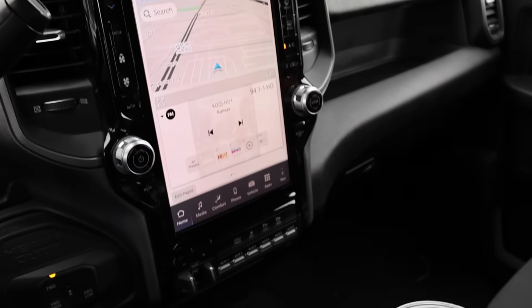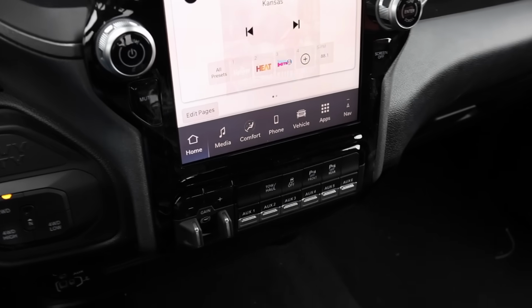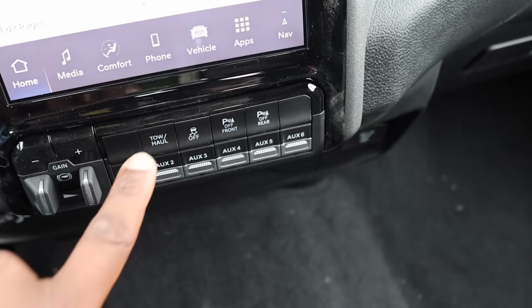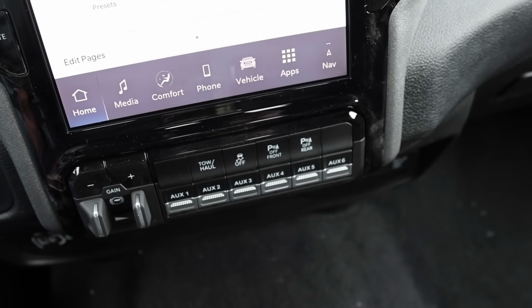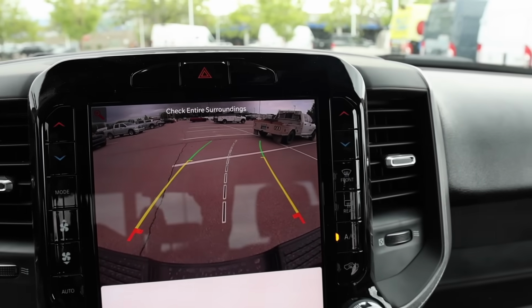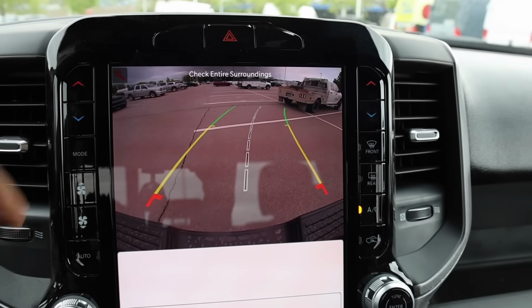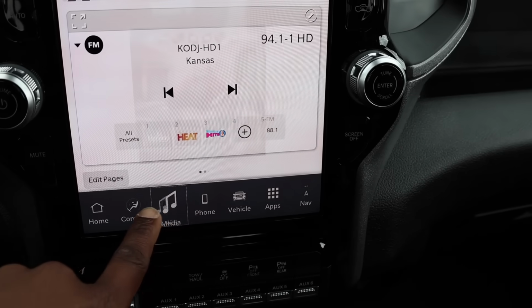12-inch display. It's a nice add to this interior, by the way. Auxiliary switches down there. You guys see tow haul, traction control, and you have those buttons to disable your parking sensors. This is the only camera on the exterior. By the way, down below in this menu, you can move things around.